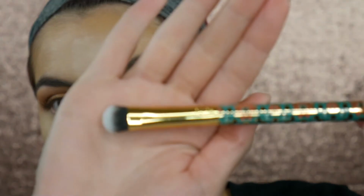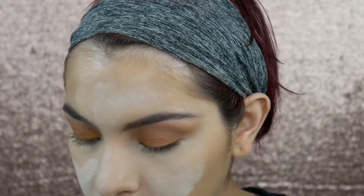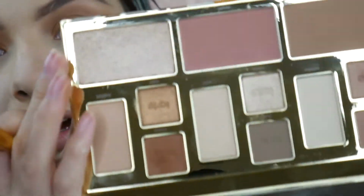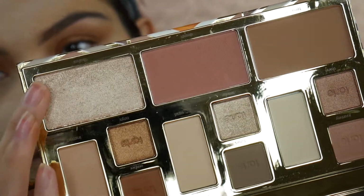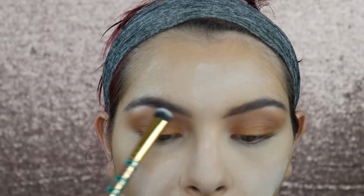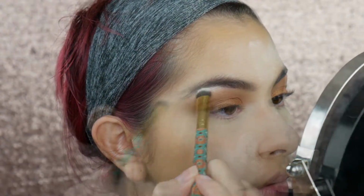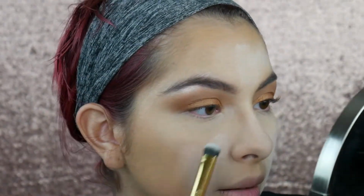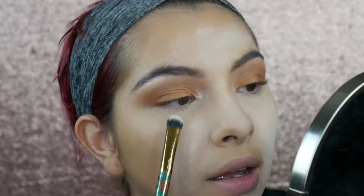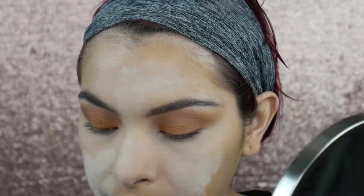This one has a flat top. It's pretty dense. I'm going to use this under my brows to highlight, and I'm going to take the highlighting color in this palette right here. I actually think this is for the face, but I'm going to use it under my brow. Okay, I barely tapped this into the highlight. Now I'm going to go right here under this brow bone. Can't really see if it's doing anything. It has a nice sheen. I'm also going to take some of that and put it in the inner corner of my eye to add a nice pop.